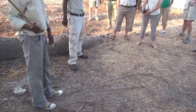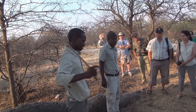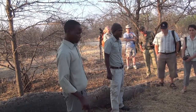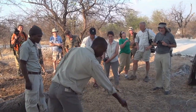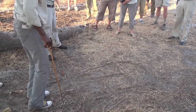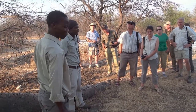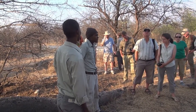Now, this tree has roots which go shallow and spread up to about 200 to 300 meters away from the tree. So what is happening is when lightning strikes the tree, the roots will ground the lightning, and the lightning won't strike the branches and the whole tree, it just goes into the ground. It's like a natural earth.